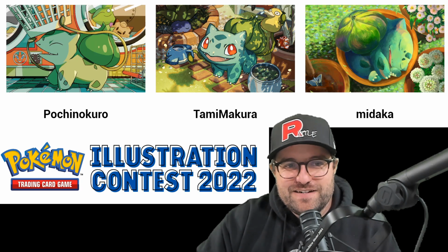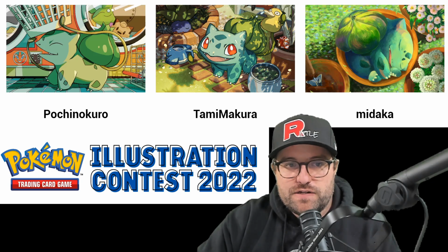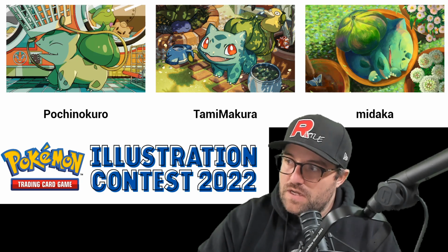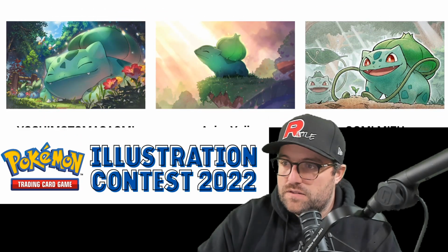Here we got the Bulbasaur in the garden. He's got the different watering cans and garden decorations, maybe the ones that they sold on the Pokemon Center. Right hand side here, we got a Bulbasaur looking extra comfy inside a clay pot. I like that idea. Pretty unique one.